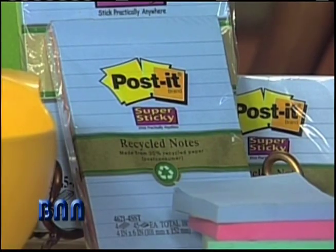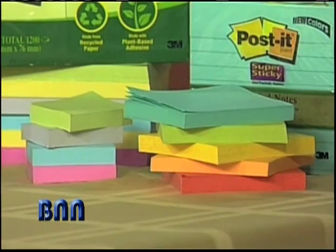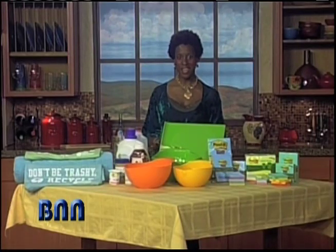Post-it Super Sticky Recycled Notes are made from 30% post-consumer content. And the good news is they come in vibrant new colors for spring, like Tropical Breeze, Sunwash Pier, and Farmer's Market. So you've got tons of fun ways to go green for Earth Day.